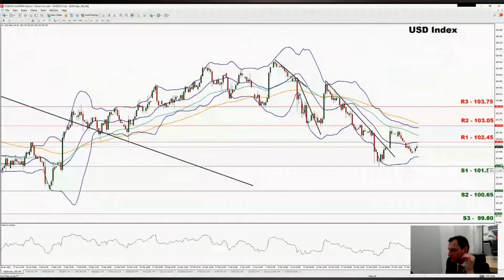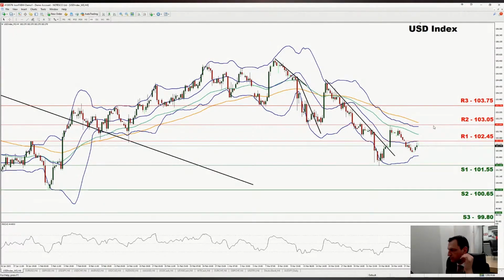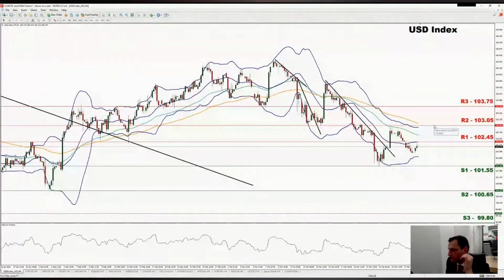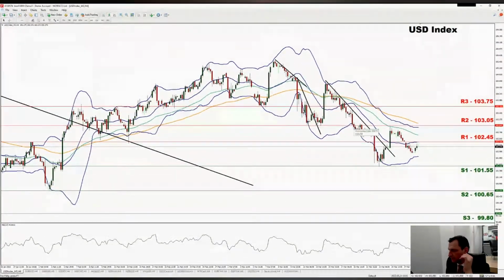On the flip side, we have mentioned, should the bulls take over, we would expect a clear break of the 102.45 and the price action to reach as high as the 103.05, a level which was aimed for here, tested here, and here.